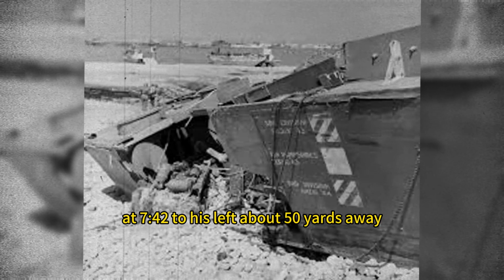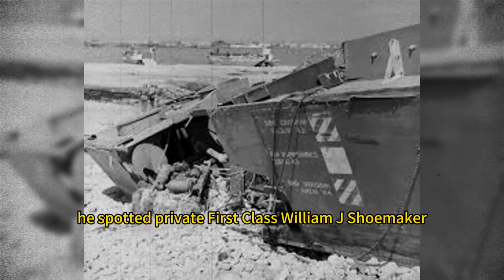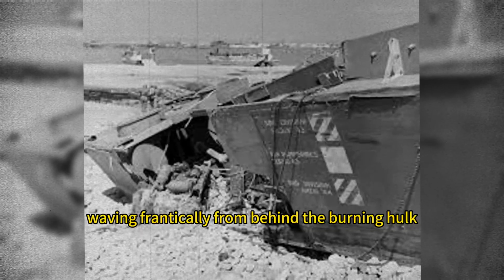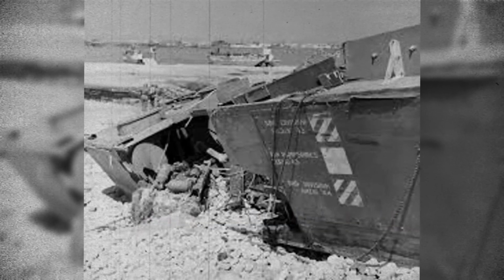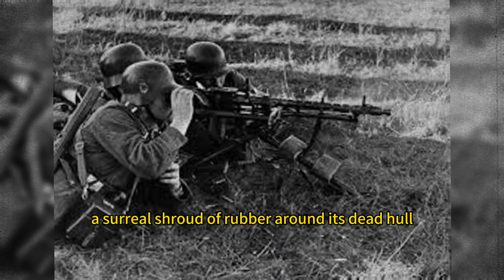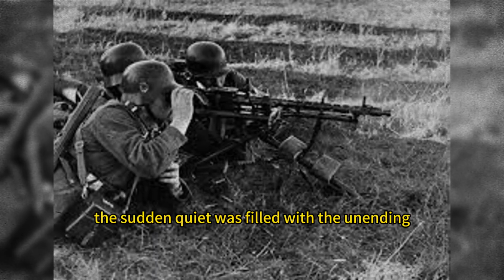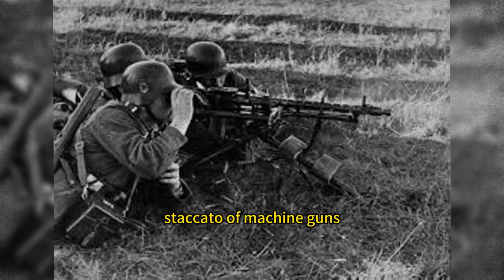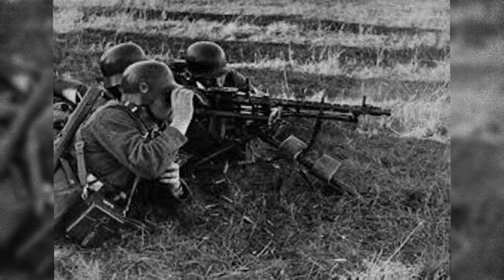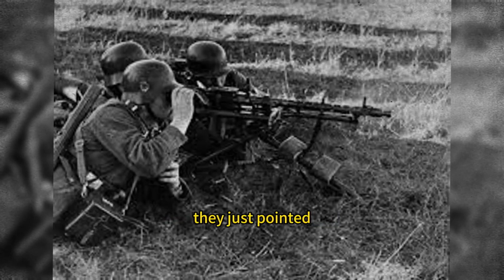To his left, about 50 yards away, he spotted Private First Class William J. Shoemaker, his designated relief operator, waving frantically from behind the burning hulk of a duplex-drive Sherman tank. The tank's flotation screen was still partially inflated, a surreal shroud of rubber around its dead hull. Dove cut the engine. The sudden quiet was filled with the unending staccato of machine guns, the crump of mortars, and the screams of the wounded. He scrambled out and joined Shoemaker. The 2 men didn't speak, they just pointed.